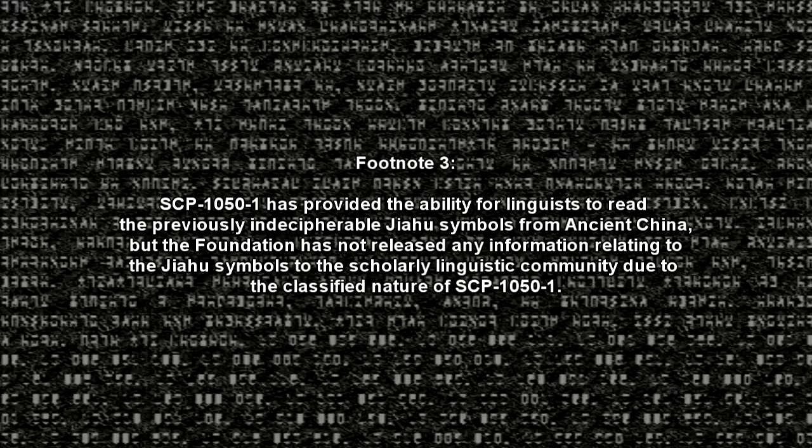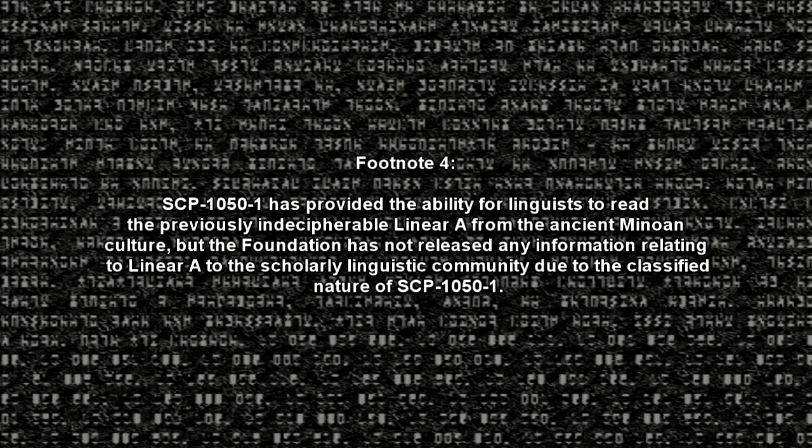Jiahu symbols. SCP-1050-1 has provided the ability for linguists to read the previously indecipherable Jiahu symbols from ancient China, but the Foundation has not released any information related to the Jiahu symbols to the scholarly linguistic community due to the classified nature of SCP-1050-1. Akkadian cuneiform, Egyptian hieroglyphs, Linear A. SCP-1050-1 has provided the ability for linguists to read the previously indecipherable Linear A from the ancient Minoan culture, but the Foundation has not released any information relating to Linear A to the scholarly linguistic community, due to the classified nature of SCP-1050-1.